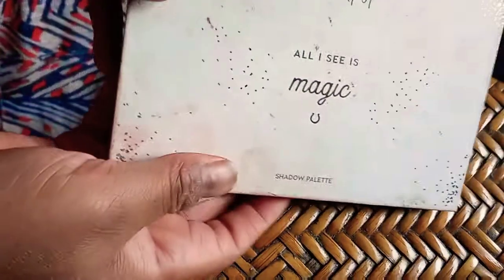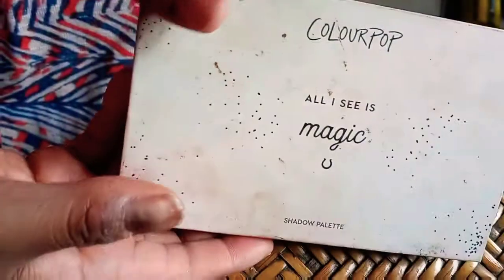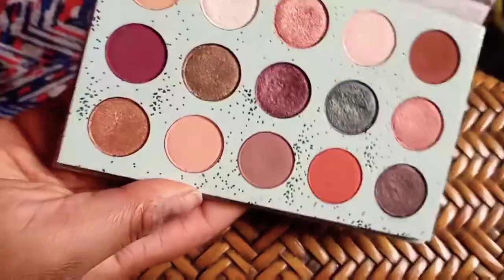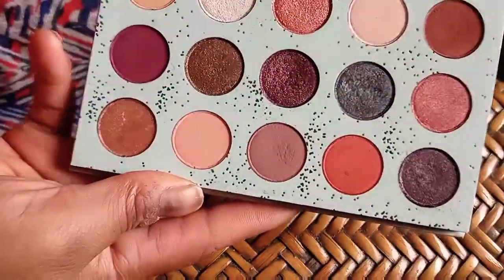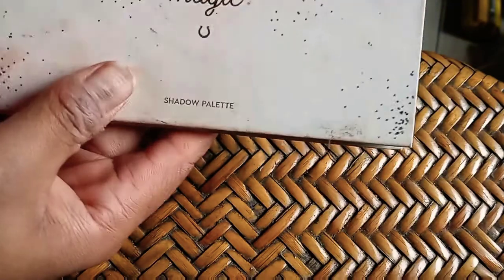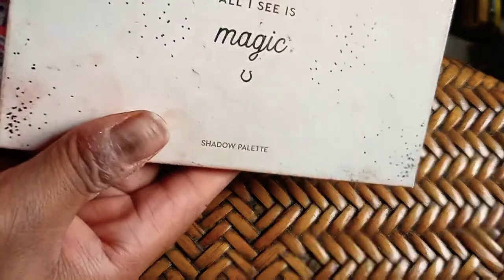So the next thing I have is palettes. I kind of started putting my palettes everywhere. So we have the ColourPop All I See Is Magic. It's like really rosy toned and it has some neutrals. I really love this for Christmas time. This was the 2017 holiday collection. I don't know what they're doing now, but this one was really good.